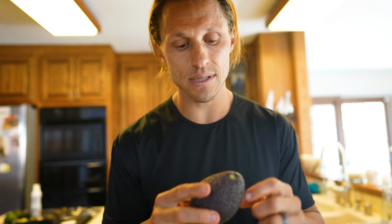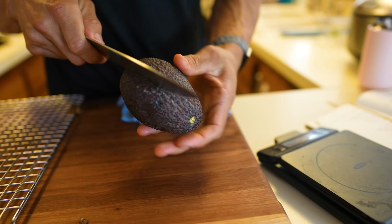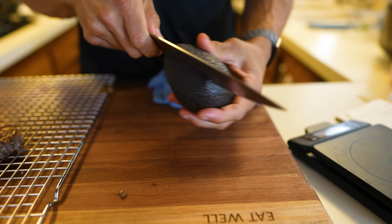Again, that's not something I would love to do right until I'm about to eat it, because the second you take an avocado out of its skin, it's going to start to oxidize and go brown on you. So this is something you want to do right at the moment you're going to eat. But to show you how I would prepare this, again, I just want to do things as simple as possible.